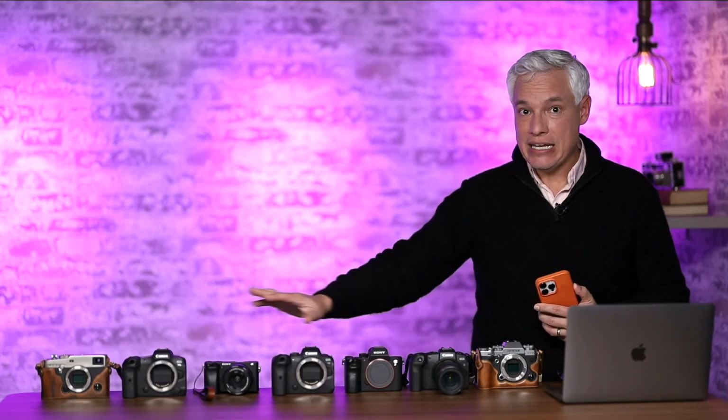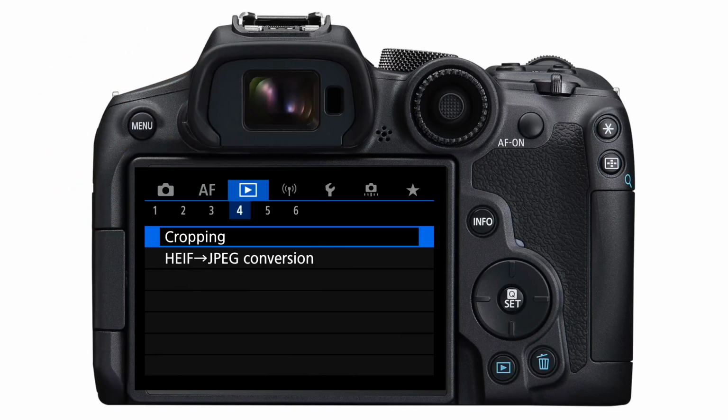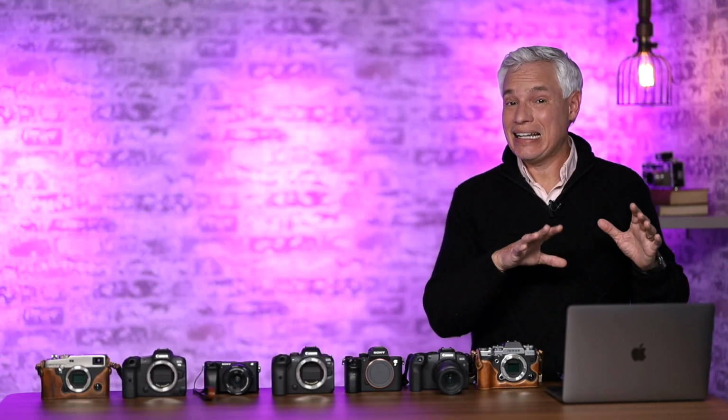If you get any of these cameras, be aware they will seem kind of like primitive technology to you. The menu systems are archaic and difficult to understand. For example, they don't have a search function. Getting files from your cameras to your smartphones is clumsy and a little bit frustrating at best.